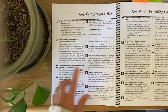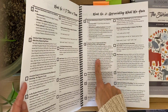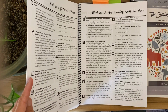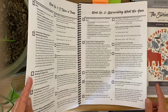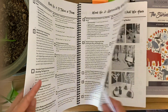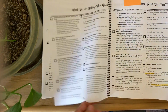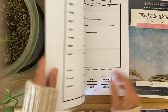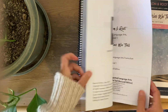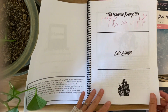So we do the optional copy work almost every week. So here we go. You read the book, you do the literature project, you do the journal prompt, the narration exercise, and the copy work. That's what we do in 3 days. You can do a mini poem that you'll see in the student notebook. The student notebook has maybe 5 pages per week. And again, we only do a few of those.